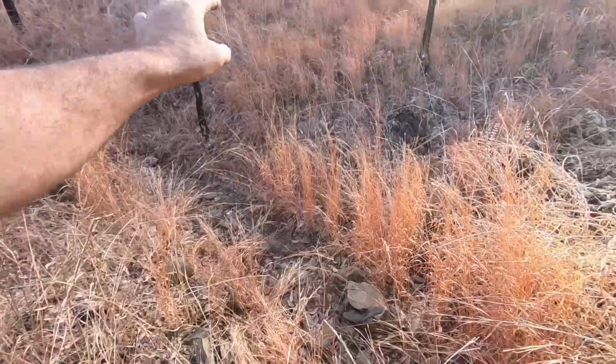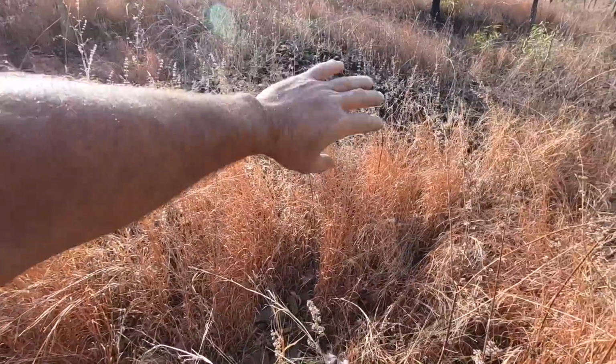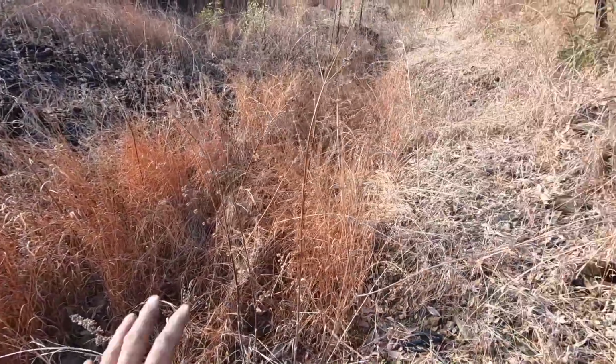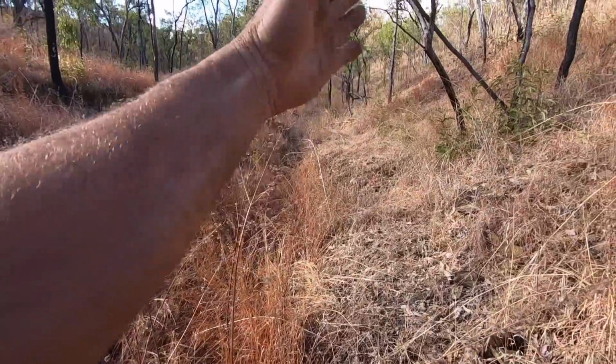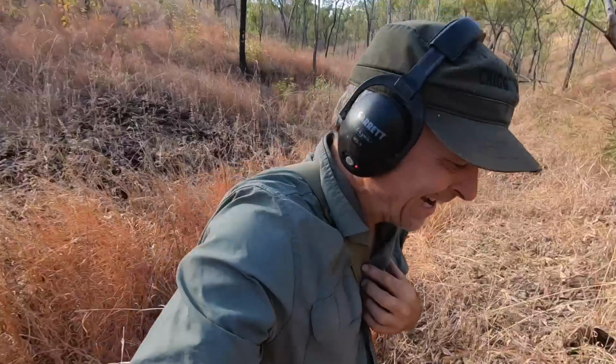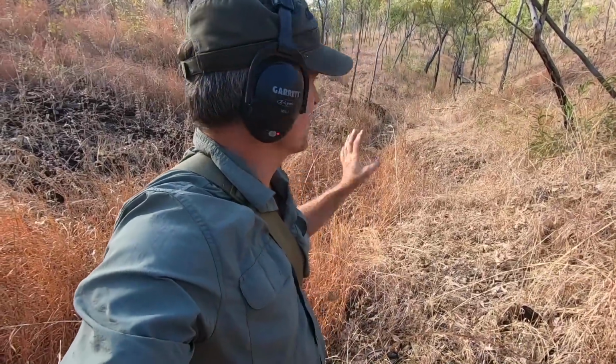Alright, so here's what we're doing. We're still working our way up this ravine. You can see lots of working still. Some big holes dug, so we know that people have been metal detecting here over the years. I'm going to go up to where it forks. Maybe go one way, maybe the other. Who knows which way we're going to go? I sure don't. But we're going to detect for about another hour.